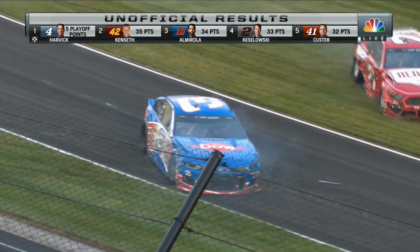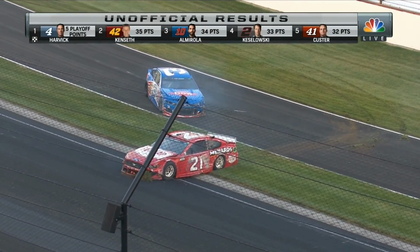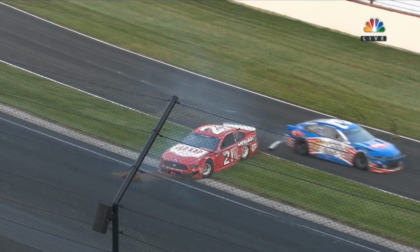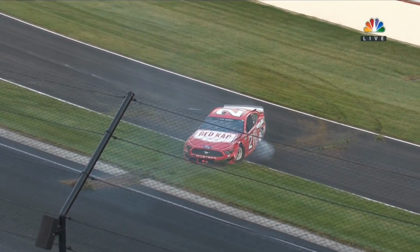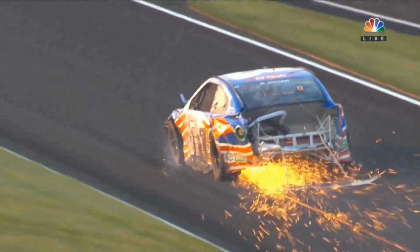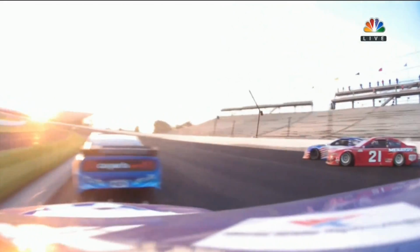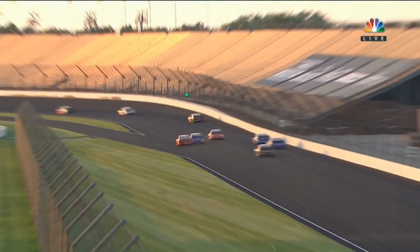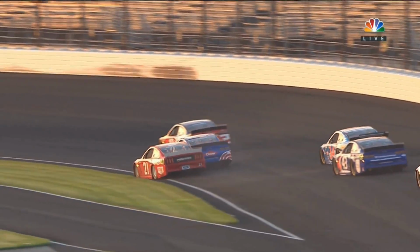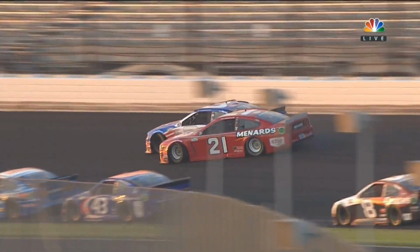Big wreck behind him. A couple cars in the grass here. Benedetto and Austin Dillon. And remember, Dillon was right up there. He was up front helping push Harvick. Let's take a look at this wreck and see what happened with Austin Dillon. Oh, Matt tries to get down on the inside of Austin, and they both end up in the fence. Oh, and another aggressive move there. Watch here. Austin just doesn't give him the room, and Matt kind of bombed in there.